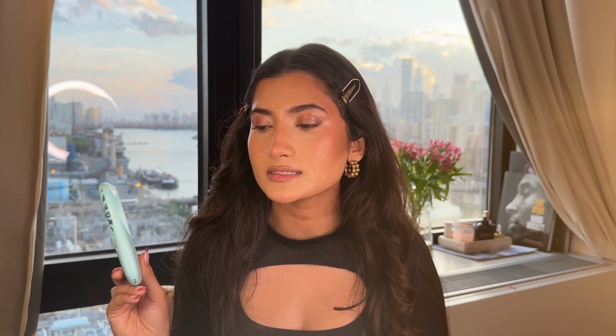I have a tip for you guys. If you have a problem with your mascara running on your bottom lash line, always apply your setting mist before you apply your mascara.